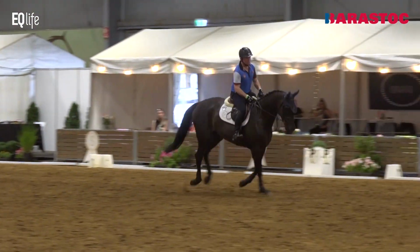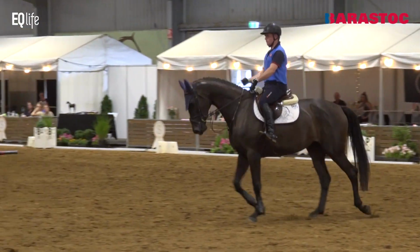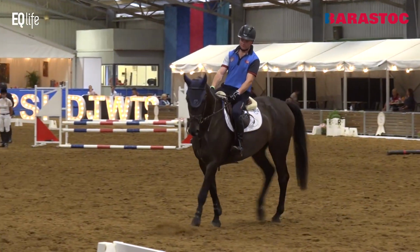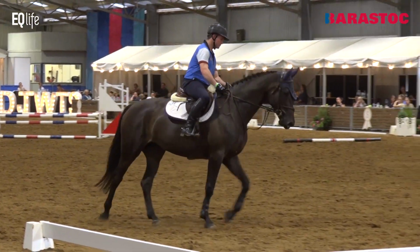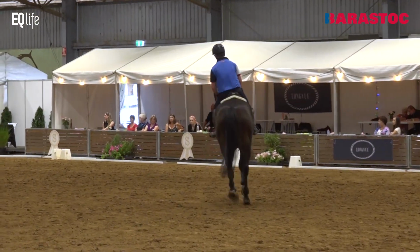It's just got an easy canter, looks really nice to sit on, and it also looks extremely well educated, whether that's from both Phil and the previous rider. Good on you, Jamie. Well done. It looks extremely rideable, especially for a four-year-old.